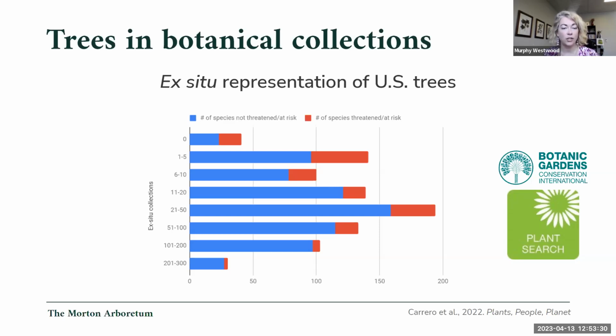We're an arboretum, a living collection here. We have nearly 5,000 taxa of trees and woody plants. So I wanted to know, what are our gardens doing to capture and conserve this native tree diversity that we have? This graph is a representation of that data. What you see on the y-axis is the number of collections, and you can think of that as the number of botanic gardens that a species is present in. And then across the x-axis is the number of species.